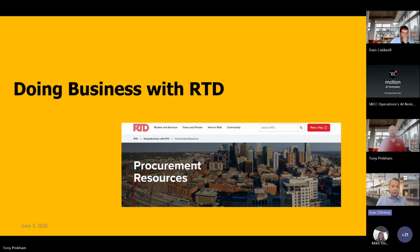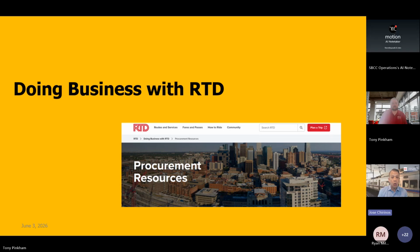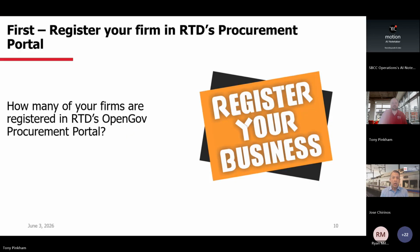So let's start now by addressing one of those items, and that is where to look, how to look, when, and how to go about registering to do business with RTD. So let's talk about those steps. The first step you need to do to register your firm with RTD is to do it in the RTD's procurement portal.